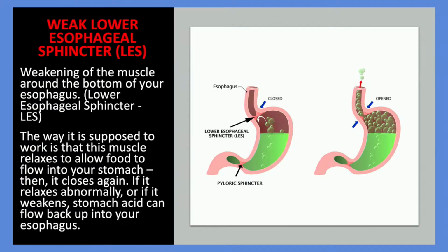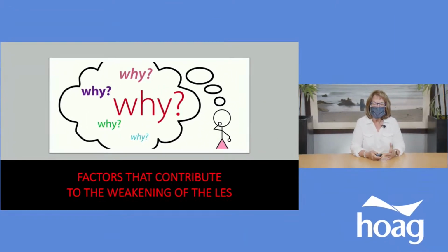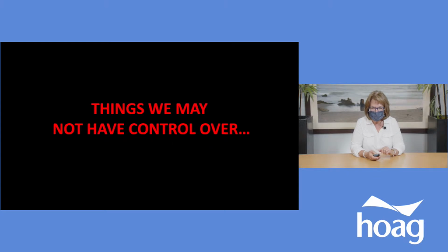So that's when you feel the reflux. But why does that happen? What are the factors that contribute to the weakening of this? There are some things that we may not have control over now. So these are things that have happened, and now we have to deal with it.